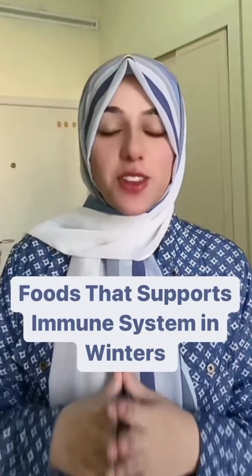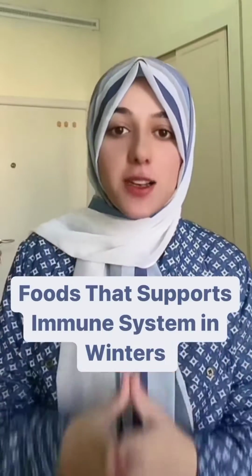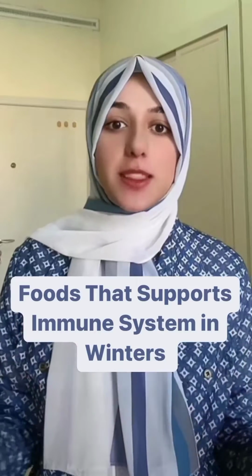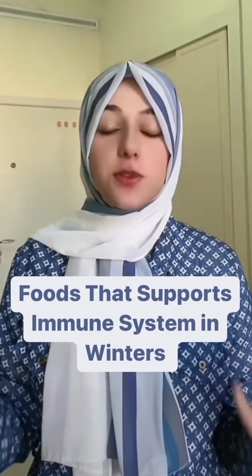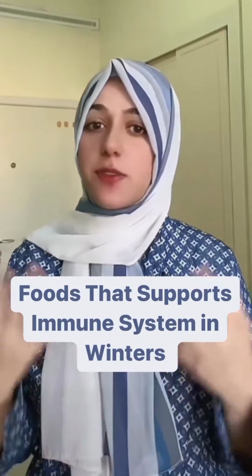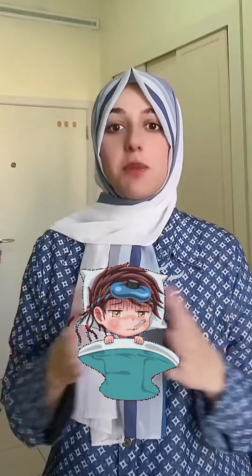Today I will share with you some foods that will help your immune system to run smoothly. When winter season arrives, you should incorporate these foods into your daily diet because it's very common to catch a cold in winter season. Feeding your body with certain foods helps to keep your immune system strong.